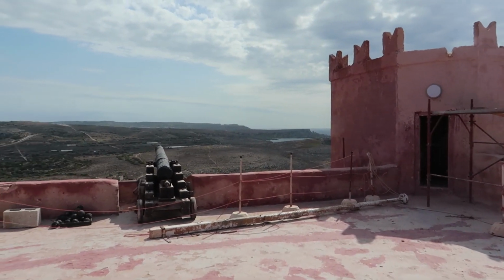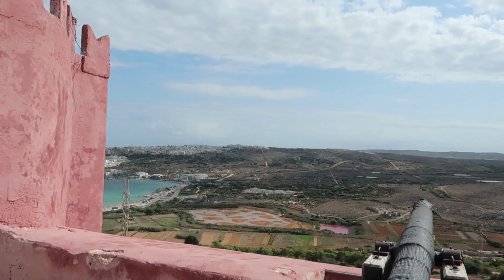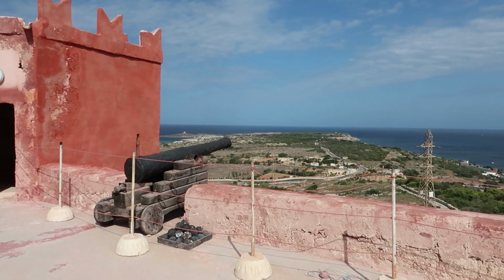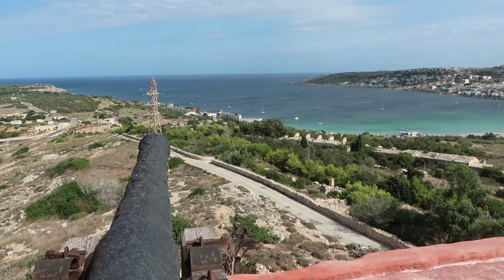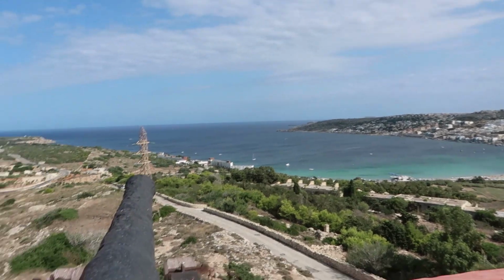Still got the cannons up here. The rural landscape there. What an incredible way to finish the video, I think. There's a cannon looking out towards the bay and the beaches and that sea. Look at the colours. Incredible.